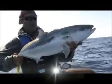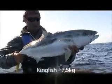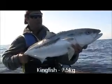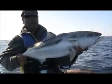And he's around the 8 kilo mark. He's about 80 centimetres long, which is over the legal limit. The legal limit's 75. We're going to let this guy go.